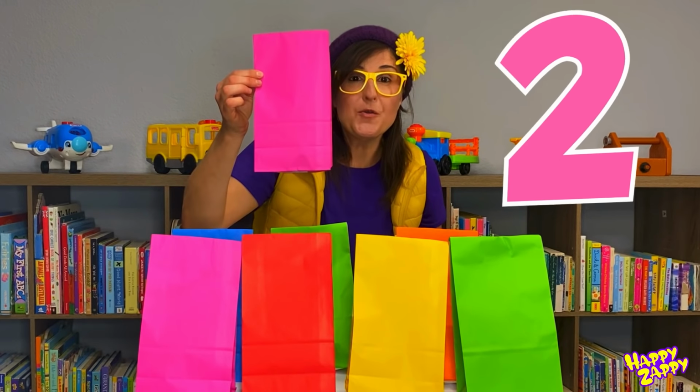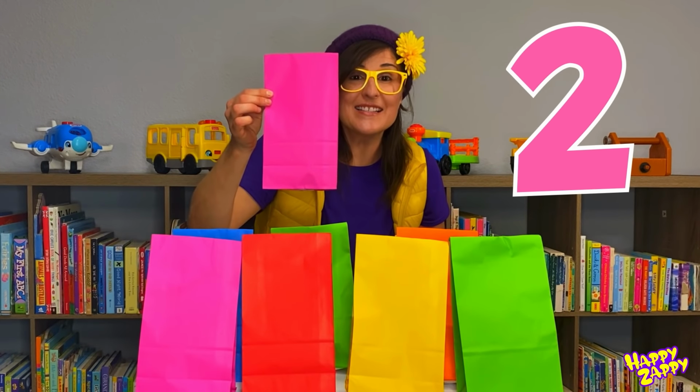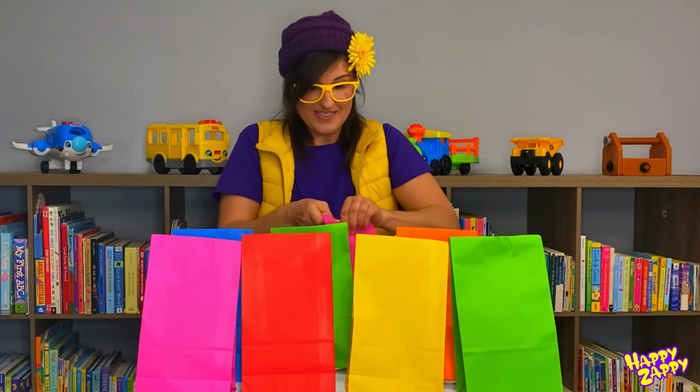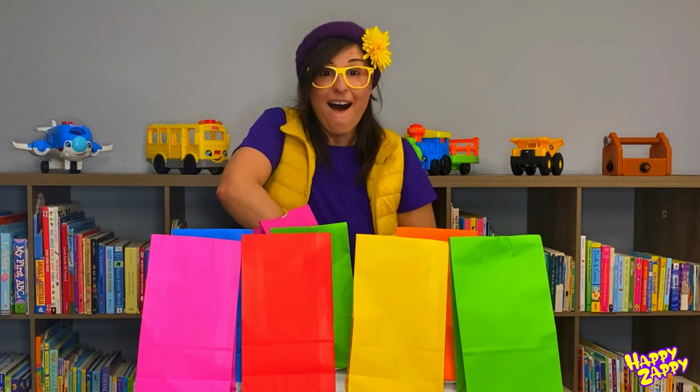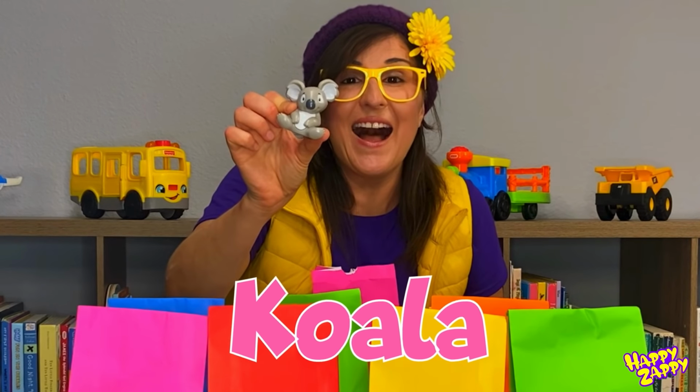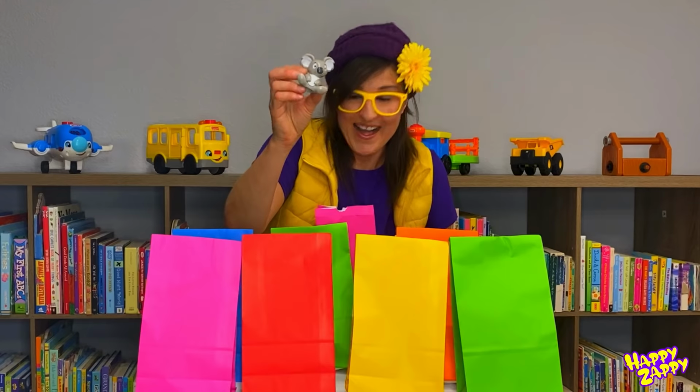Bag number two! It's a pink bag! Let's see who's inside! Peekaboo! Peekaboo! It's a koala! Hello, koala!